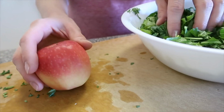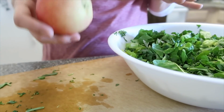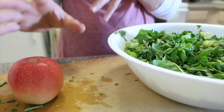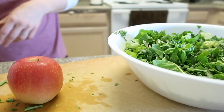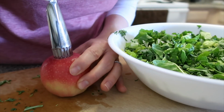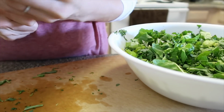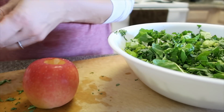So with an arugula salad, arugula tends to be bitter, as I said, so I like to cut it with something that is sweet. So we're gonna add apple and blueberry to it. Arugula is a great salad to have with fruit, so that's what we're gonna do today. The first thing I like to do with apples, I just core them because I eat so many apples lately that I don't want to chop them all up because it's just too much work. Okay, so I just cored that guy.